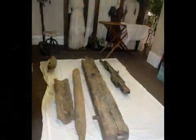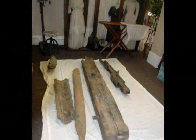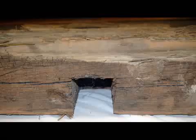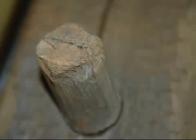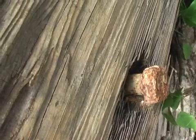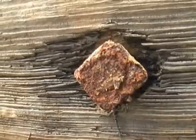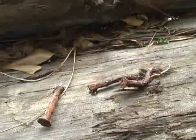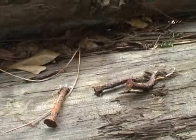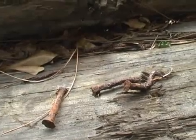There are some samples taken down to the Santa Rosa Historical Society, so that we will have some examples for future generations to see. There are a lot of examples of the wooden pegs and the peg holes that they used to connect, a lot of flathead nails, square nails, and just an amazing construction that was going on here.